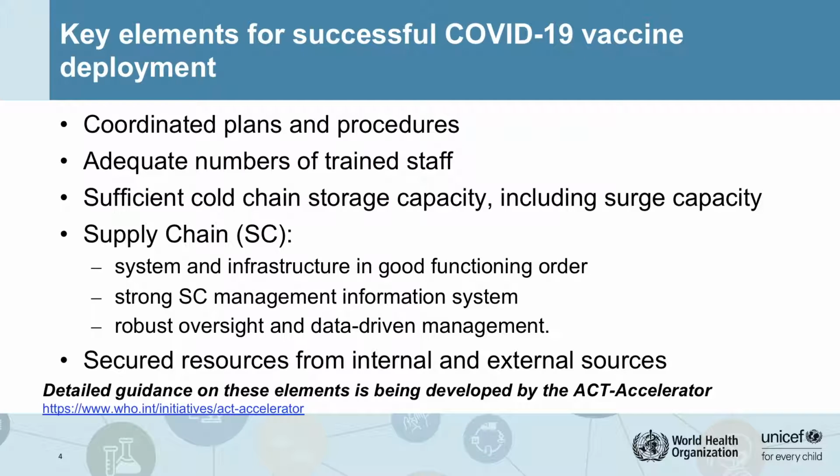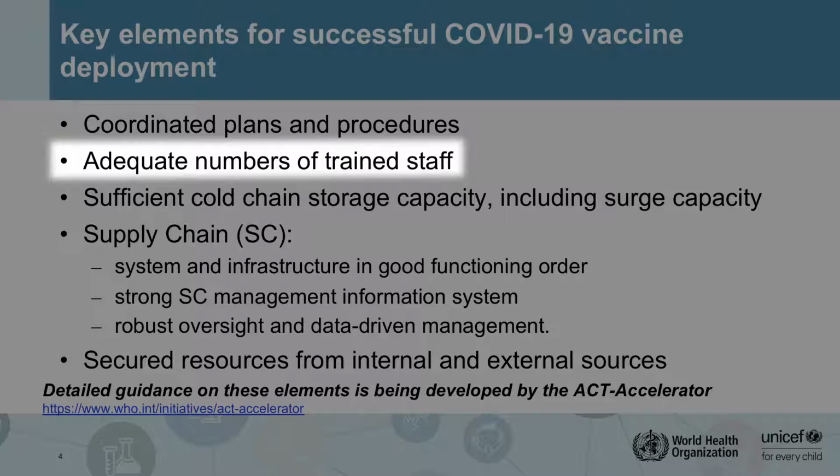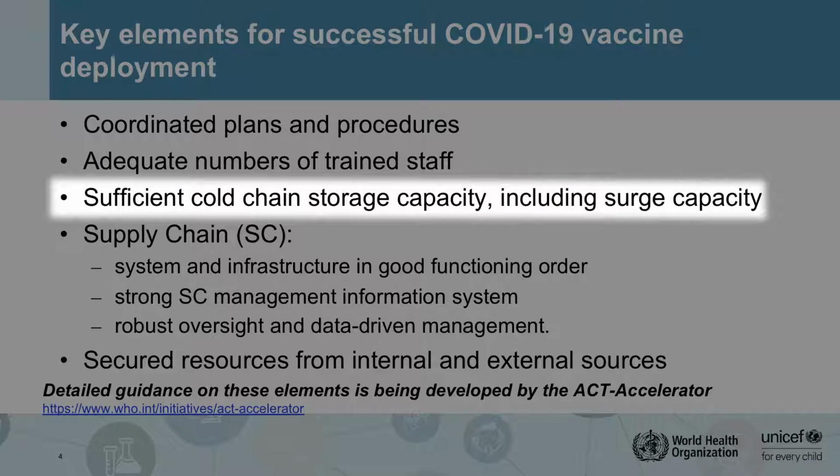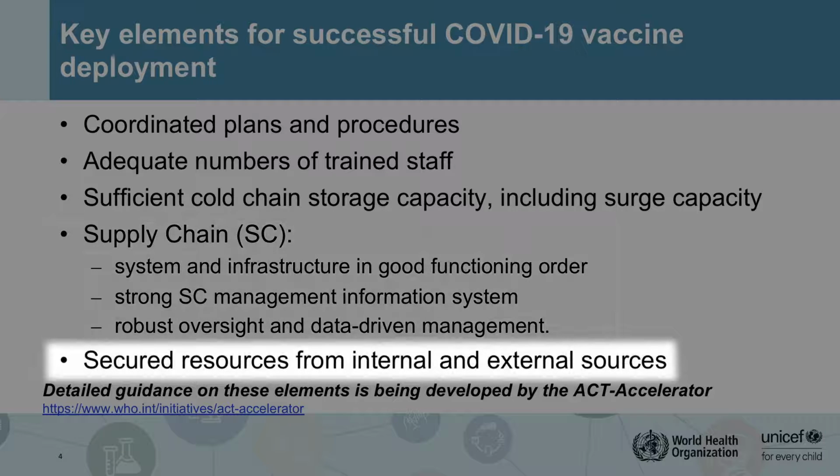The following are key elements for a successful COVID-19 vaccine deployment. The deployment plan and standard operating procedures must be well coordinated across all administrative levels and key personnel involved in the deployment operations. The supply chain and health staff should be adequate and well trained. The cold chain storage capacity is sufficient and surge capacity to fill any gap must be identified and in place. The supply chain system and infrastructure should be in good functioning order. The information management system is strengthened to achieve efficiency during deployment operation, and the oversight and management should be robust and data-driven. Finally, the resources from both internal and external sources are identified and secured.